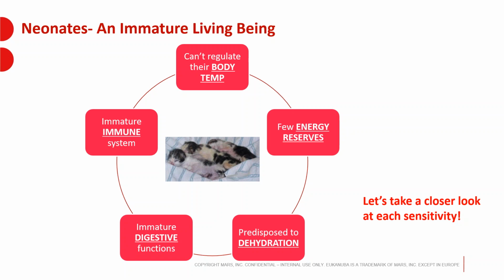During this period, there are some key features which make them vulnerable. Firstly, neonates can't regulate their internal temperature, which may result in them easily becoming hypothermic or having a low body temperature. They have little energy reserves, so regular feeding is key to their survival. They're prone to dehydration, which can become life-threatening. Their digestive tract is not as functional as it is in adults and needs to develop. And they have an immature immune system, which means that they are prone to infection. So let's go into detail about each sensitivity.